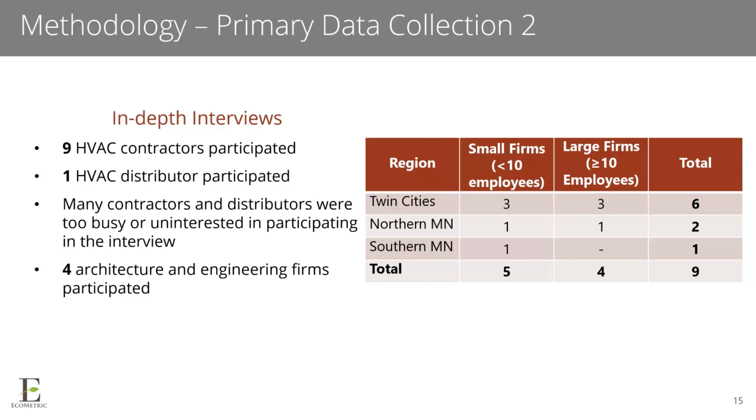Before conducting the interviews, we screened interview respondents to ensure they had sufficient experience with small to medium-sized commercial HVAC installations, as well as sufficient exposure to project decision-making. The team also screened respondents to ensure that HVAC installation, as opposed to maintenance and repair, made up a significant share of the respondents' business. The original target of completed interviews was 30 for contractors and 10 for distributors.